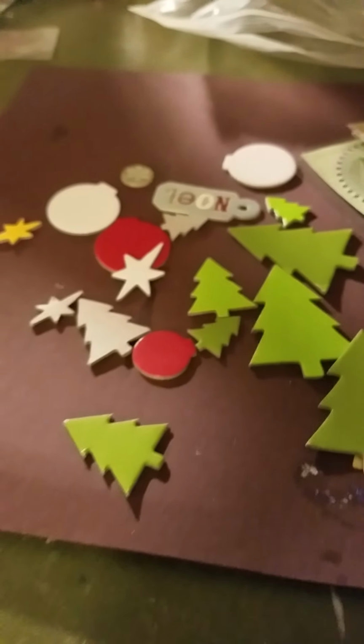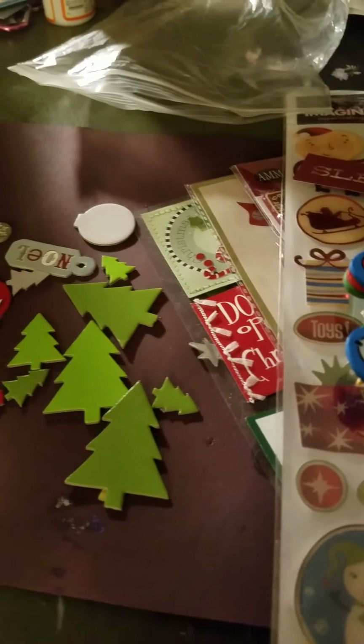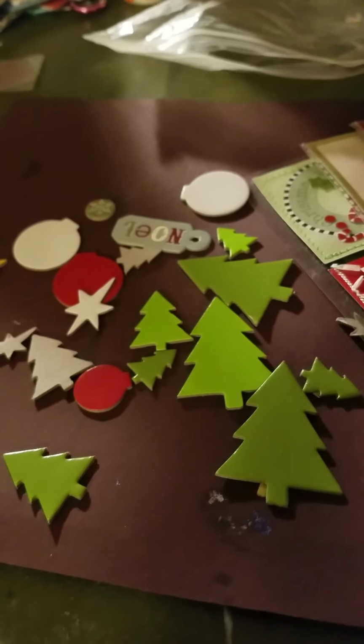So thank you, Lisi. And I really appreciate all this. She sent me all those. So thank you for the wee wish. I really love this package you sent. And I will be sure to use these. And I will show you how I use them when I start using this.